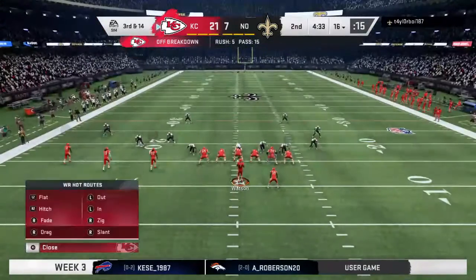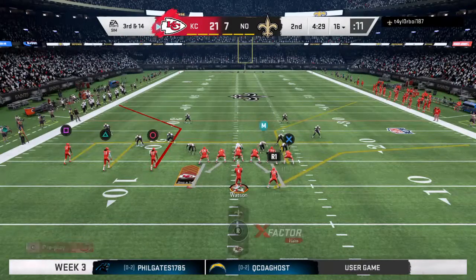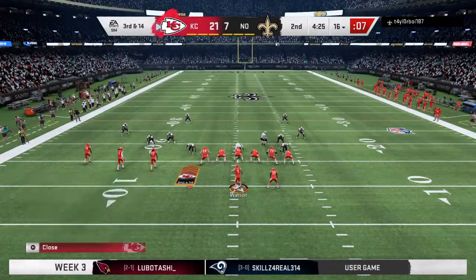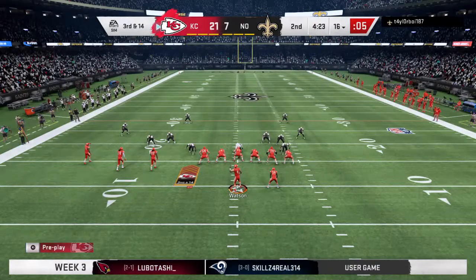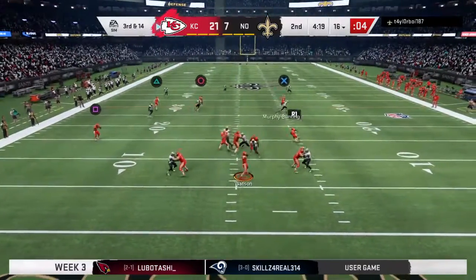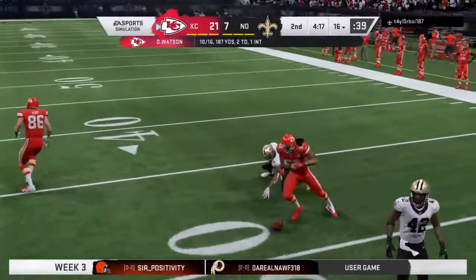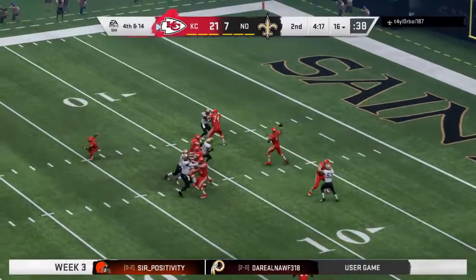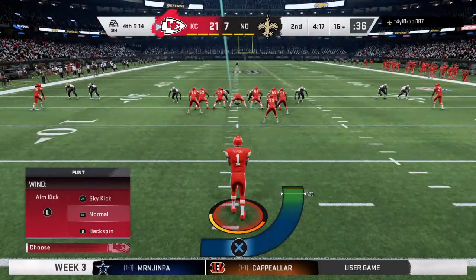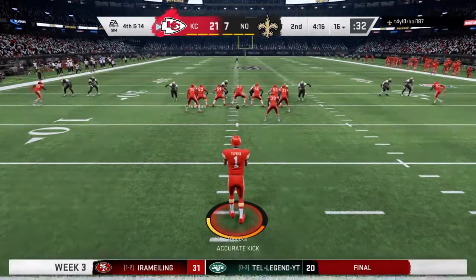And it looks like we've got a dime set here defensively. 6 DBs in the game. A shotgun snap for Watson. And almost picked off. I guess the good news for them now, it's fourth down. Not only was the call spot on, how about the execution of that defense right there? The zone was absolutely locked up tight.